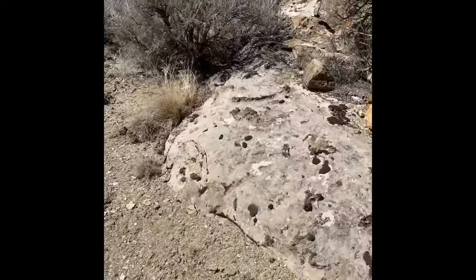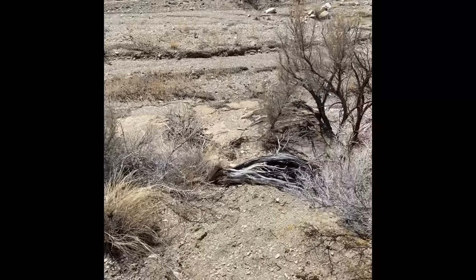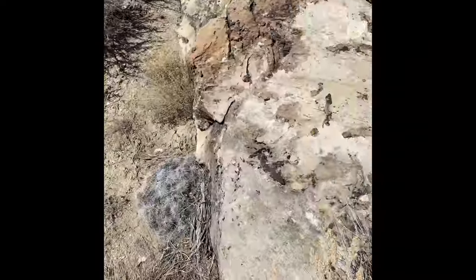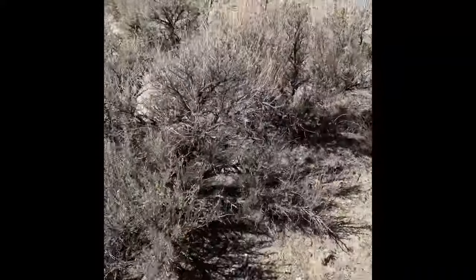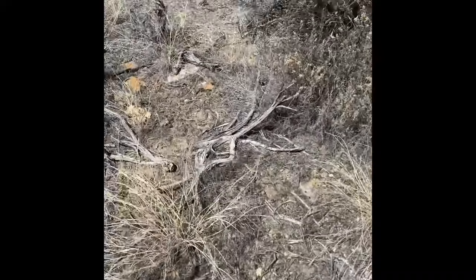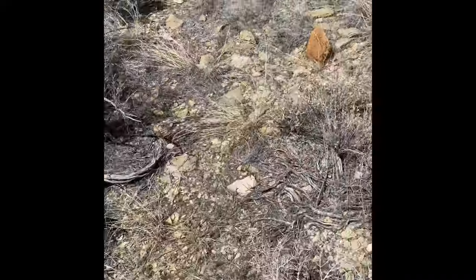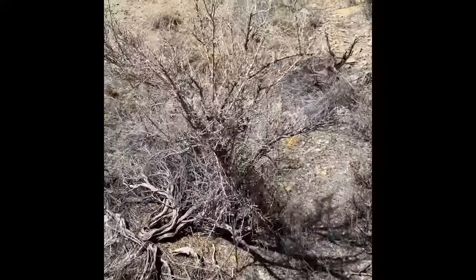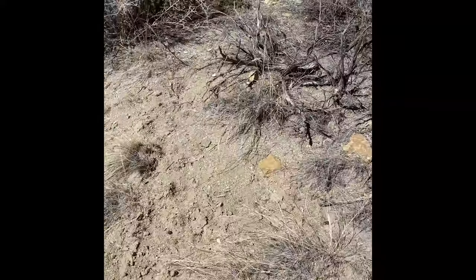Throw it in the bottom of the wash. Maybe it'll change my mind. On the way back, I'll grab it and let my dogs chew on it or something. Long ways to pack a dog chew. We're every bit of 6 miles in now. So, okay. Get back with you if I find another one.